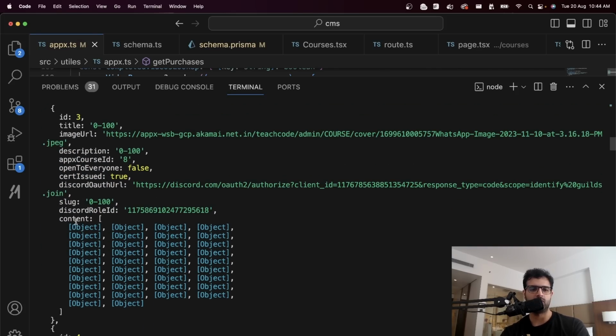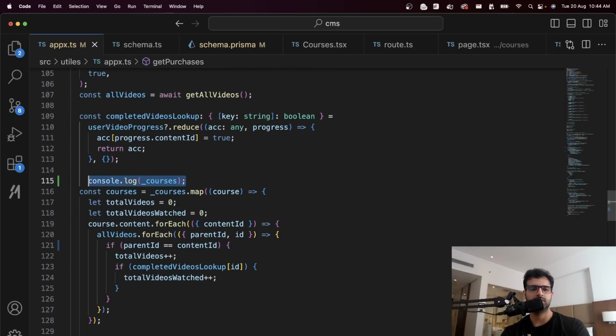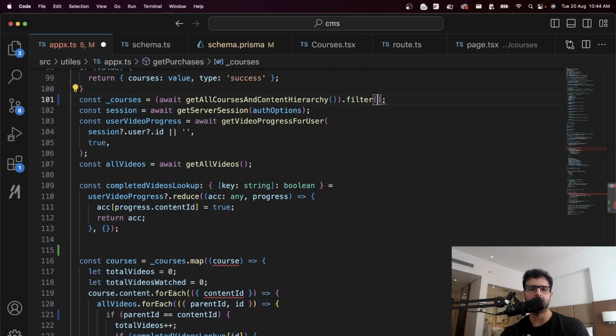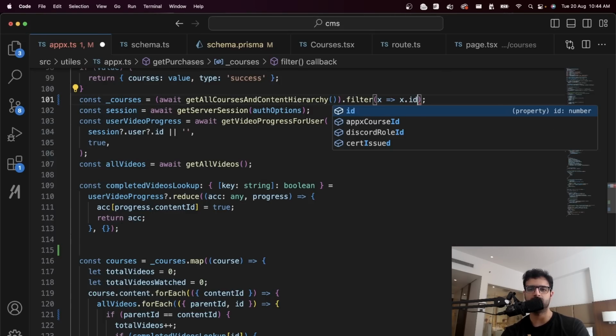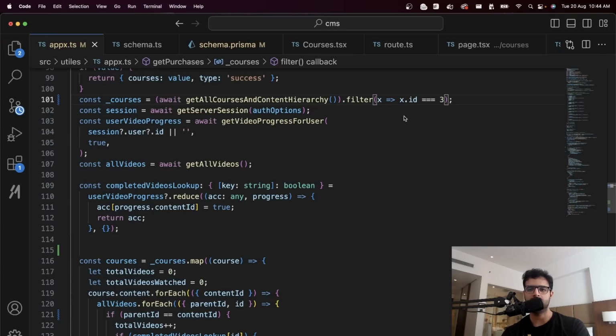It has a bunch of content inside. So firstly, let's just filter it out. Let's just say courses dot filter x dot ID equal to 3. Let's just focus on one course right now. If I refresh this now, I should hopefully just see. Well, never mind.